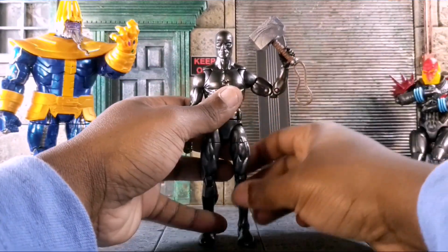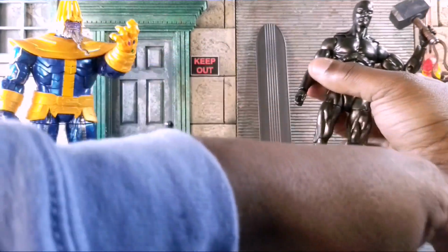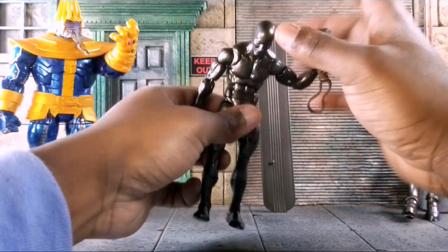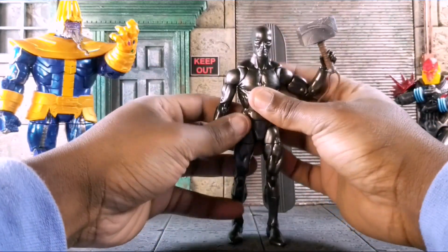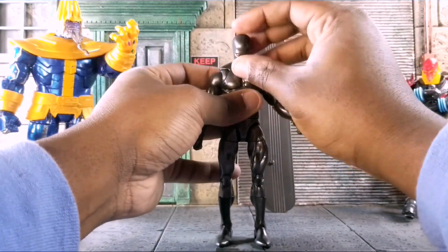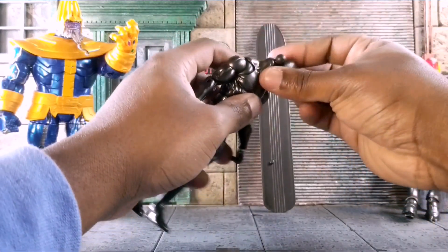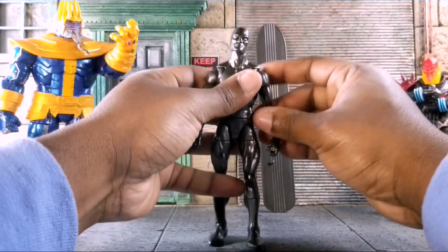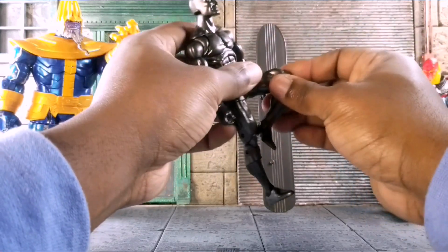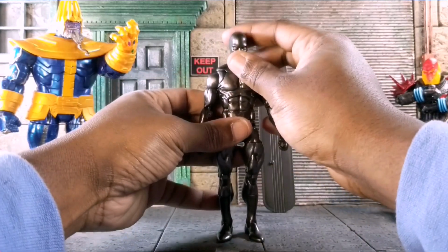So we have him with Mjolnir here. We have him with this effect that's not going to stay on because just my luck. He gets a decent ab crunch. He doesn't really go back at all too much. His head moves up and down. No, it's just a regular ball peg. Pop that back on there. There you go. He has double jointed knees, thigh swivel, boot cut, all the good stuff. Standard Marvel Legends goodness that we've come to know and love.